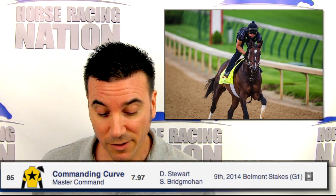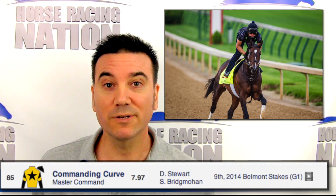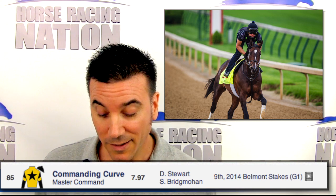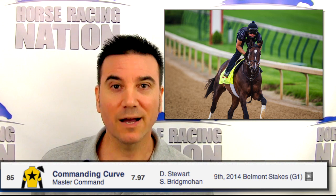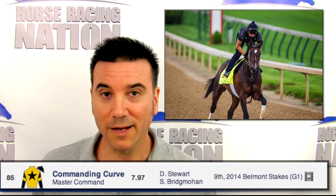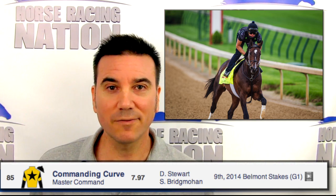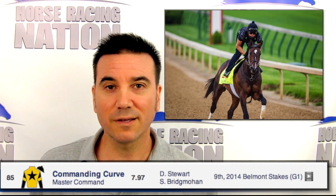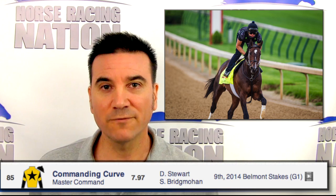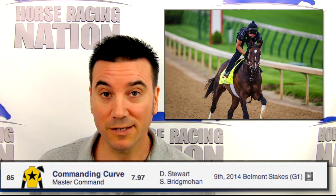The 6, Commanding Curve, as I mentioned, is also entered in the Curlin Stakes on Friday. He was 2nd in the Kentucky Derby, where there wasn't any pace help. He rallied nicely as a long shot to run well there. And then he was 9th in the Belmont Stakes. He never got untracked. He's not going to get enough pace help here. I think they're going to use this as a prep for the Travers and hope that at 10 furlongs with more pace help he can run better.